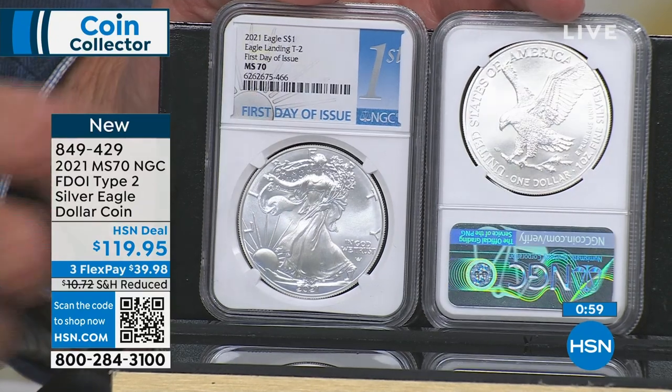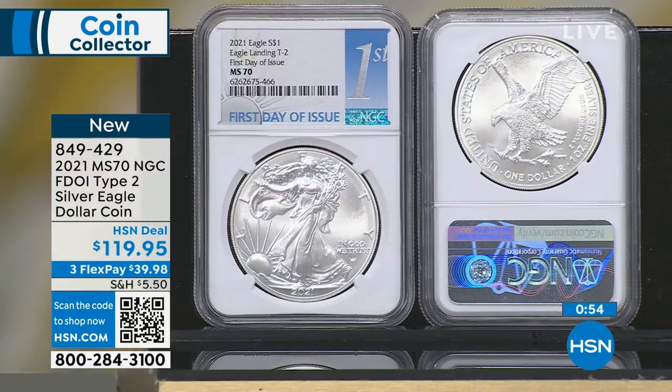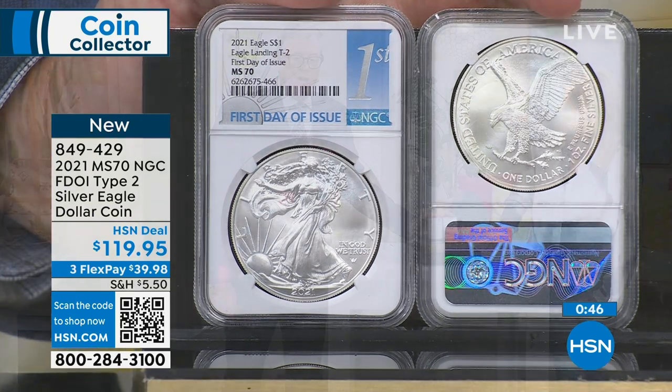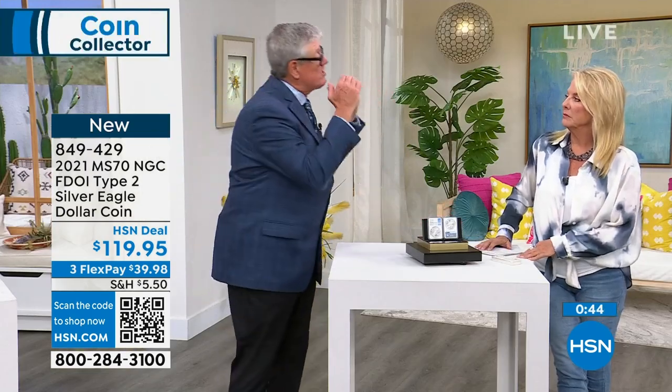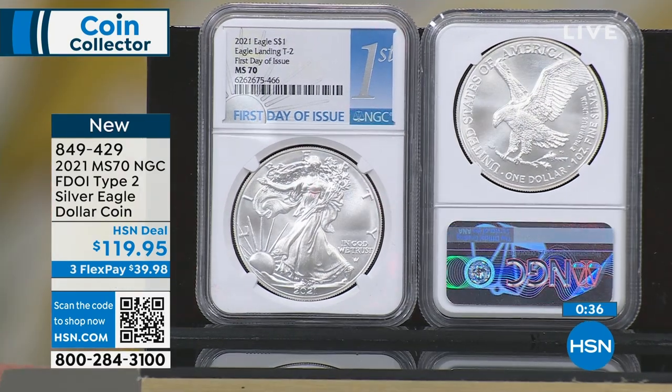It's absolutely perfect. It's first day of issue, NGC, that you have right there. So you've got this absolutely one of the single most important numismatically important coins put out by the United States Mint in the last 50 years, and you've got it at a stunning price. And once again, once I sell out the quantity I have, I cannot replace it at this price. It is an opportunity buy. 100%. I mean, even it shocks me.